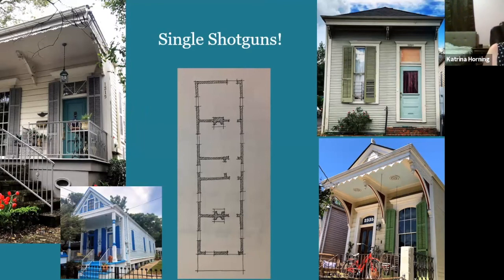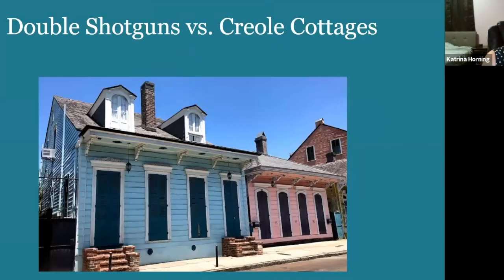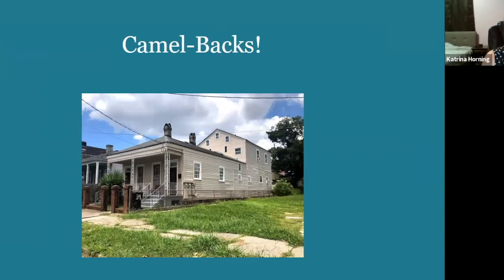Right. That's great. Okay, we have two questions about Camelbacks. The first is, were Camelbacks always added, or were they part of the original designs? I'm especially curious about this because I live in a 1905 camelback shotgun that had an original camelback that was very small.